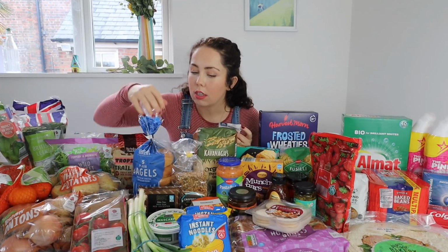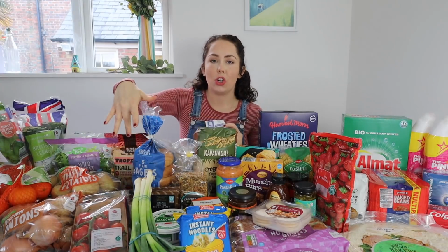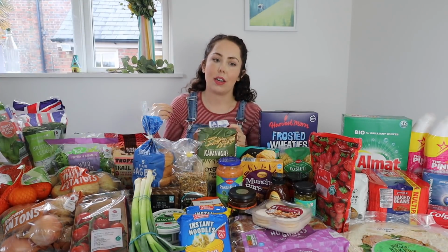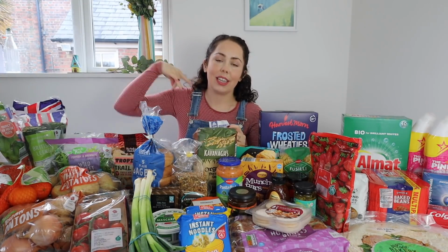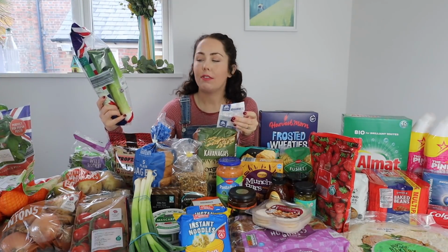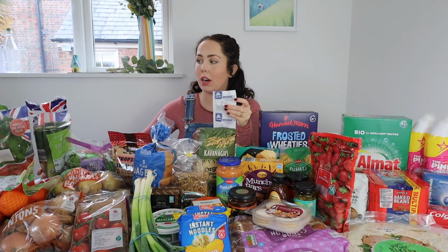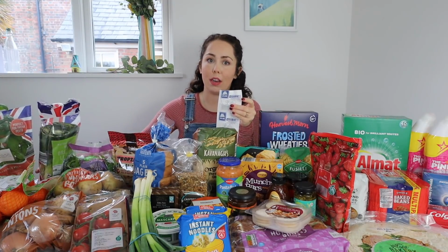We've also got some spring onions, 29p. These will be chopped up and thrown into our chicken wraps this week. They go really well in that. We've got some leeks, British leeks, 79p. 3 big ones in there. That'll be more than enough for at least 1 large batch.